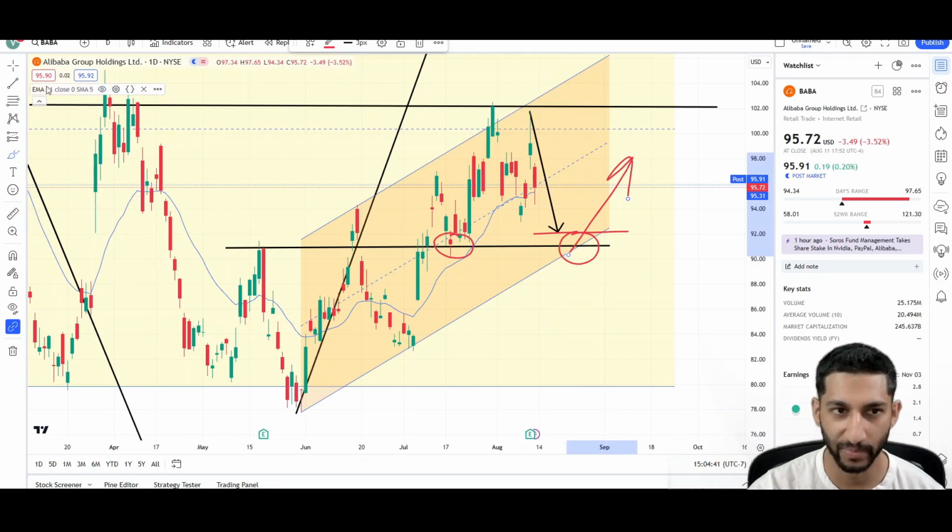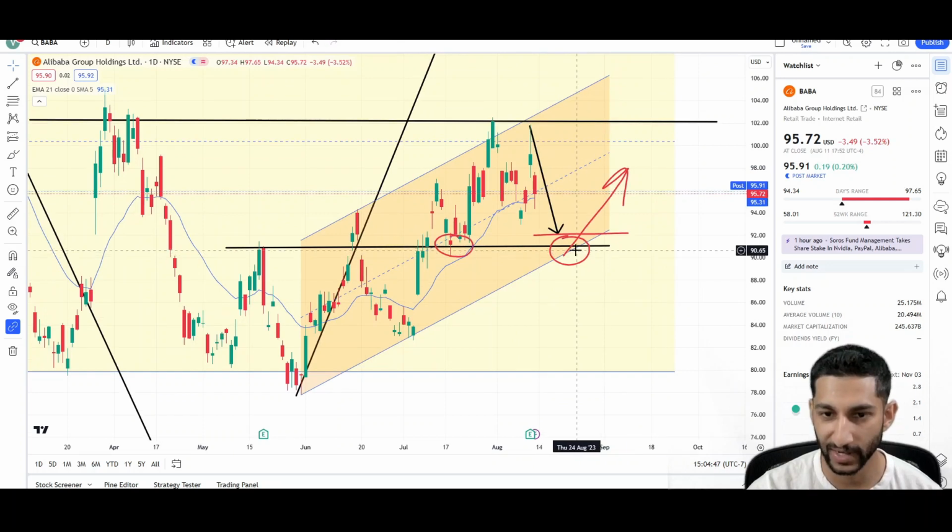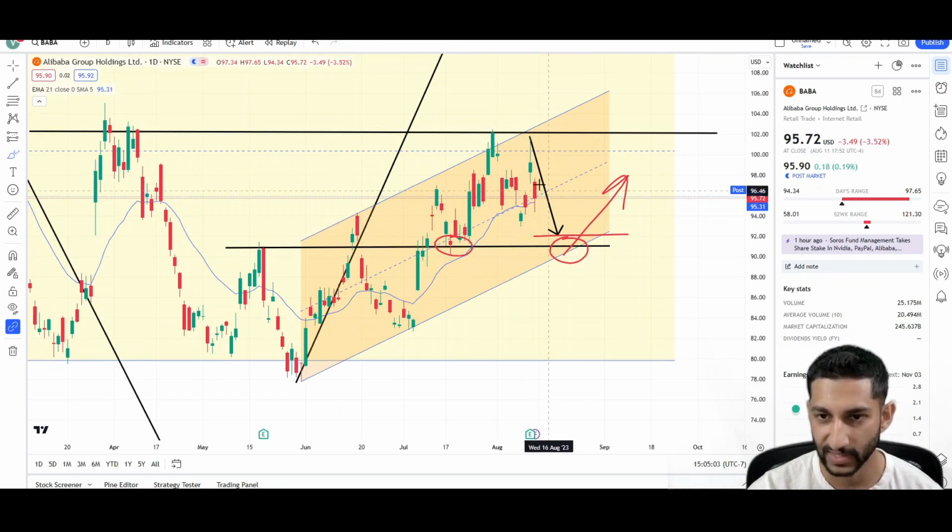Looks like price is still bearish. We could get there a little bit sooner, so maybe something like that. What you don't want to see is price ramming into the support side of the channel. You don't want to see price just drop straight down into it. That means we could probably break it. But if we come to the support side of the channel the way we are right now, kind of like up and down waves, then that's a better sign. So basically, the chart is telling me that BABA can still see lower price targets.